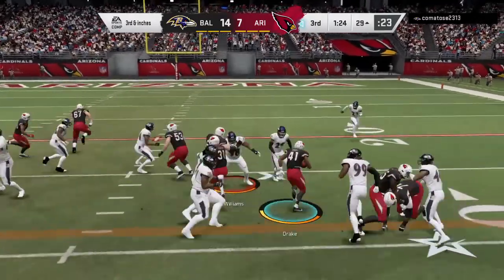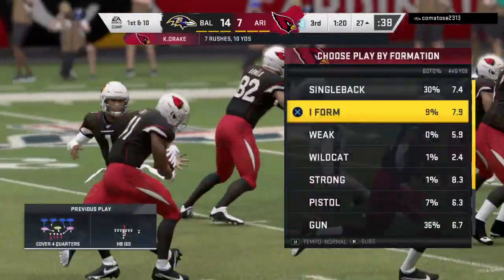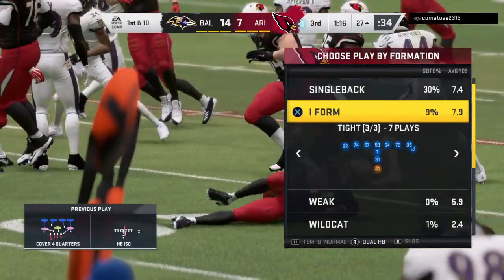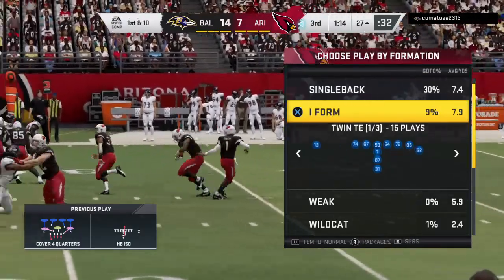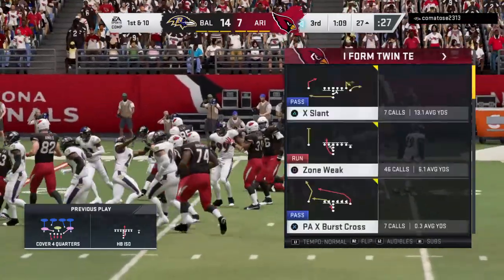They'll keep it on the ground. It's Drake, and he is going to get the first down as he covers up after a pretty good shot there. It's a first down following a gain of 3. First down. First and 10 at the 27-yard line.